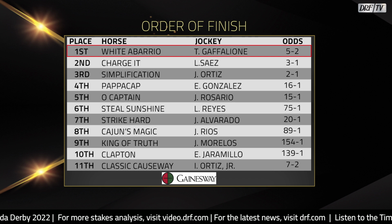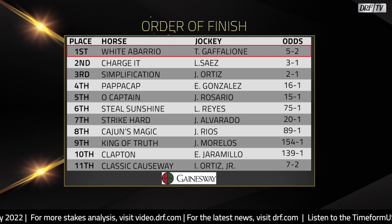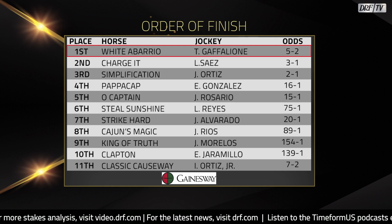He's going to take some attention because of his connections. He's trained by Todd Pletcher. He has a beautiful pedigree. Is the Kentucky Derby just simply too much too soon for a horse like this? I mean, it probably is.